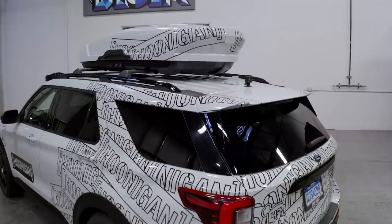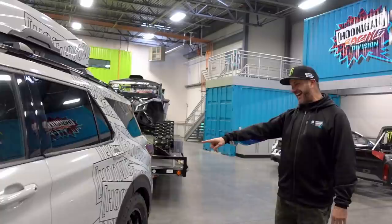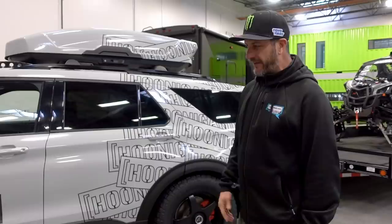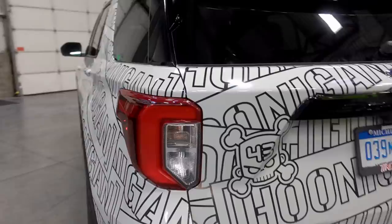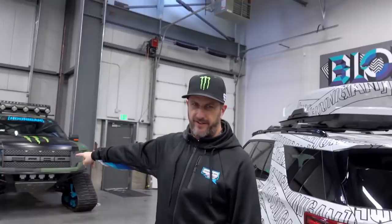Very cool little package. I haven't even driven this thing yet. Yeah, you've not. We just got it. It's set up for basically driving around the winter situation. Some very nice tows and a box on top to carry snowboards. So, yeah. And look at the wrap. That's really cool. Yeah, so it matches the SVC Raptor right there. I don't know. All my stuff's got to match. It's attention to detail.